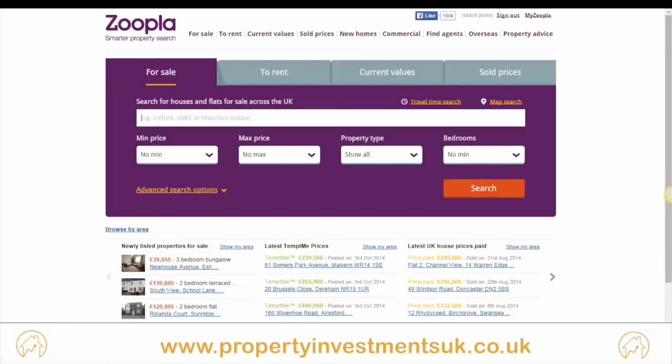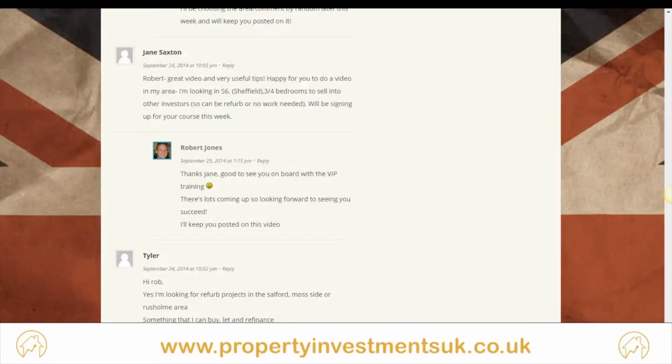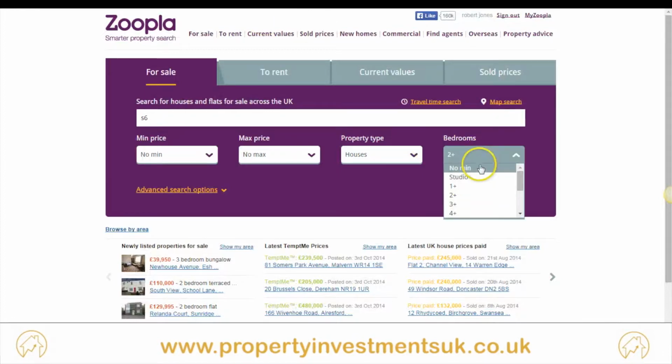So let's go on to Zoopla and then just put in some of the criteria. So S6 is the postcode. Let's keep it as minimum maximum because I'm not sure on the price ranges just yet. Houses and two bedrooms. So 3 to 4 bedrooms to sell on to other investors. So let's look at 3+ bedrooms and then search.